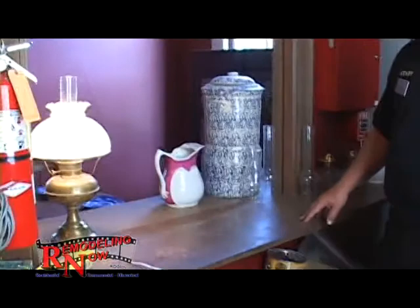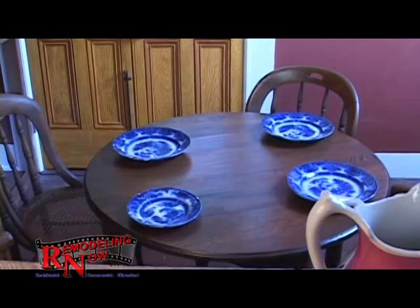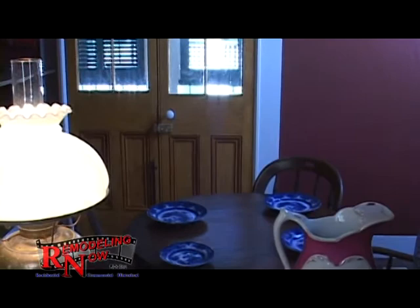This is a children's dining area, all original pieces, even the flow blue china. And I don't know what the cutoff age was where they could eat with grown-ups, but it probably had something to do with keeping their mouth shut and just eating. No food fights. Definitely not. Right.